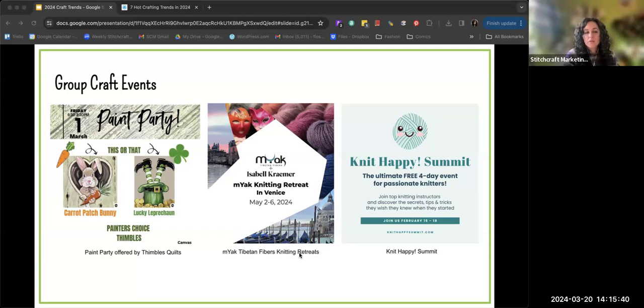And then finally on the right, this one is relatively recent. It was in the last month or so. It was the Knit Happy Summit. And it was a free 4-day event. And for free, you could access all of the presentations. And then if you spent an extra $100, it gave you access to $550 worth of knitting workshops, courses, knitting patterns, and resources. So this was a really fun surprise that came out earlier this year.